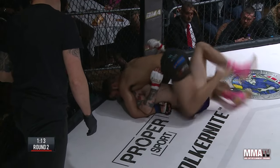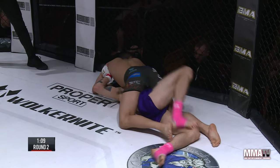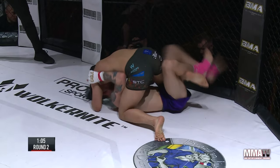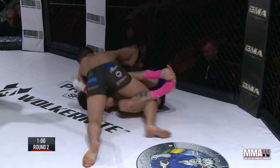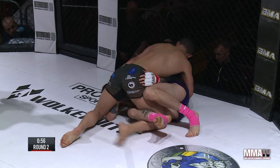Marlon passes into full mount. Don't let him off the cage. Be interesting to see what he chooses to do from here. Well, I'm thinking he's going to look for some posture and to bang, but great work from Dom. He's even getting that quarter guard, half guard back. Nice. Turning into Jones.